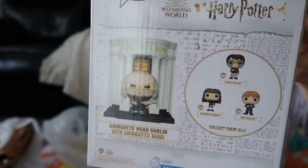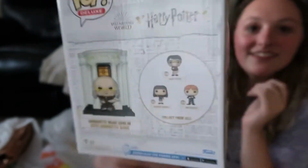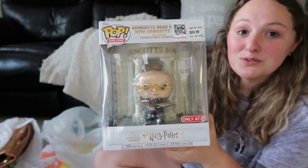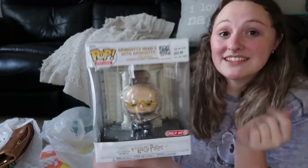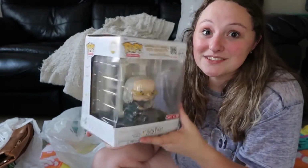It's Harry Potter, Gringotts Bank, with the head goblin. And it was 60% off in the toy section, which when I went to ring this up, I did the math: $25, 60% off of that is $10. And let me just say, I got this for less than $10. I was shocked myself when I got to the register. So much came back way cheaper than what they were advertising in the store.